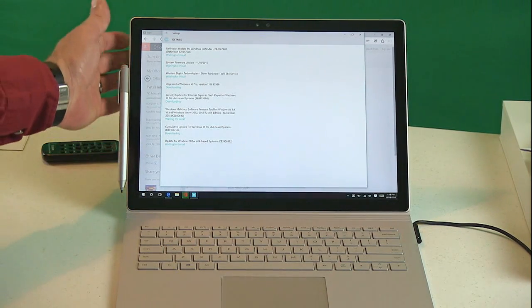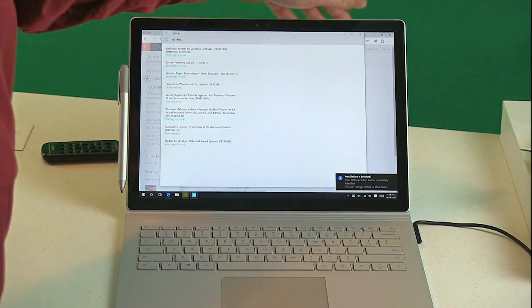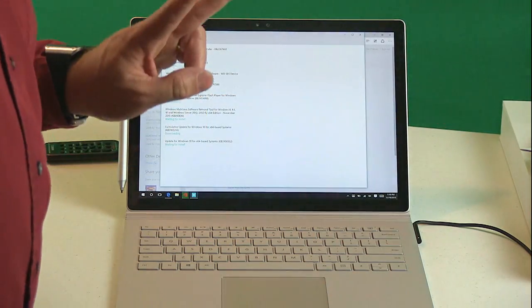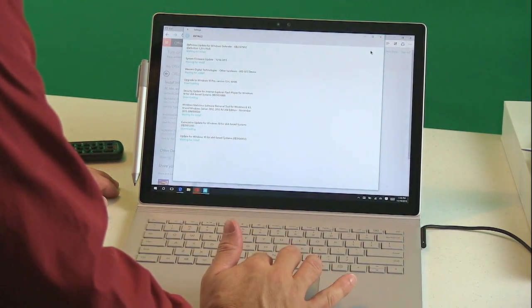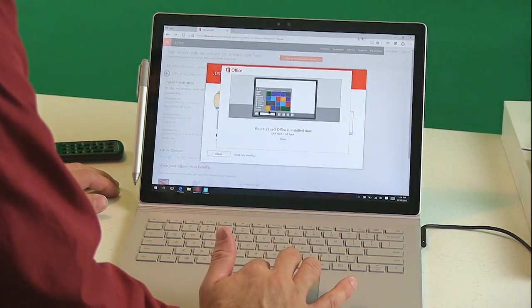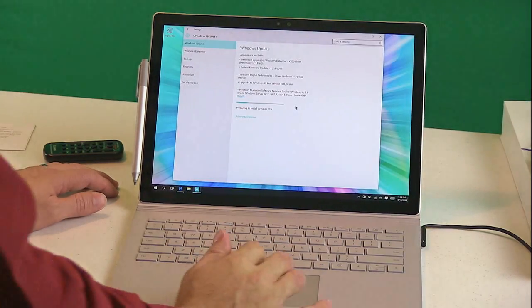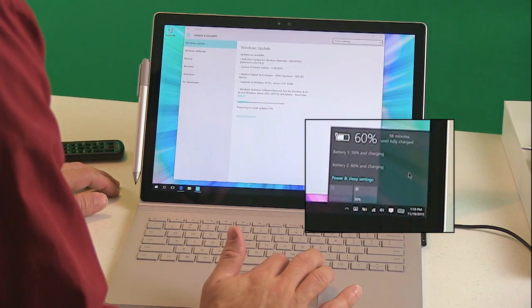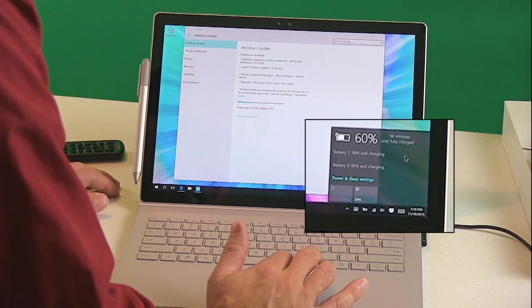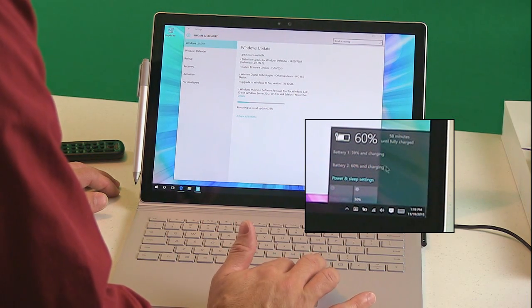Now I'm hearing that fan really kick now. It is really kicking. I can hear it, but it's doing two updates, or multiple updates, and it's installing Office. I will mention to you that as I click on the battery, it says it's 60% charged, 58 minutes until full charge. Battery 1 is 59% charged. Battery 2 is 60% charged.